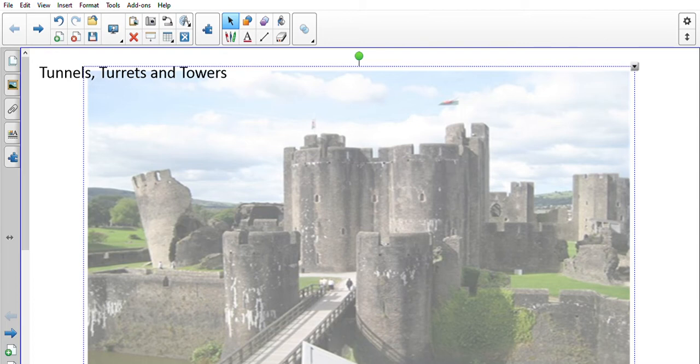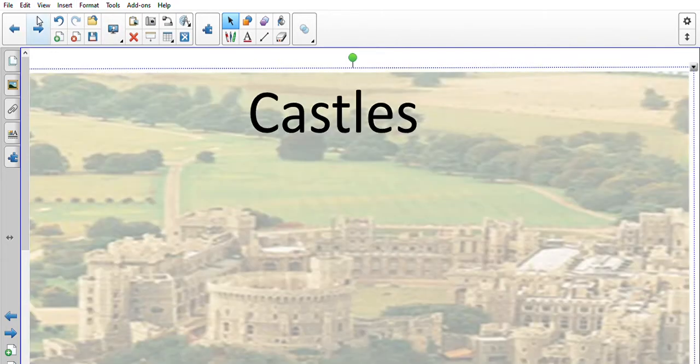Hi again, Class 2. So we're going to carry on with our work on tunnels, turrets and towers and find out a little bit more about castles. Castles. To find out about the features of castles now.